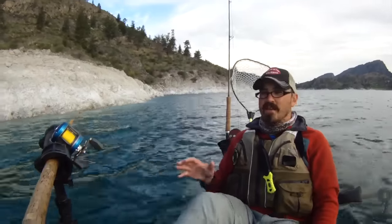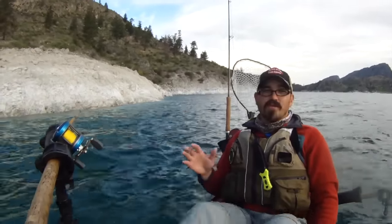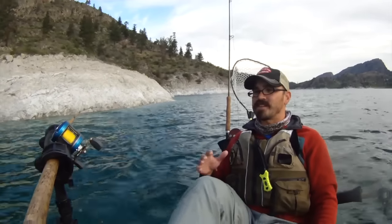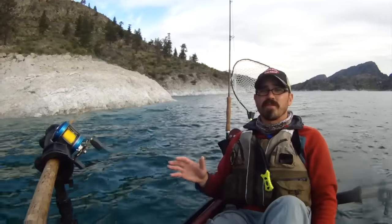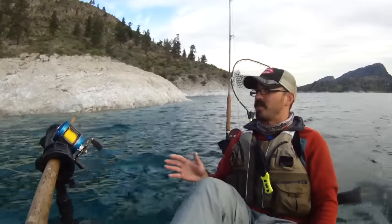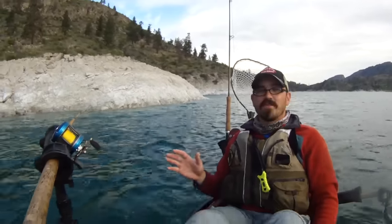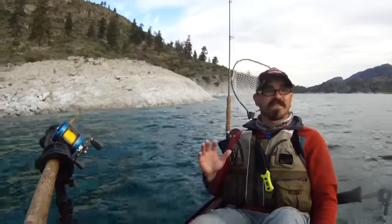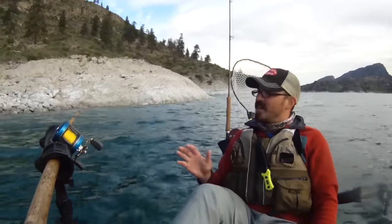I've been out here now for just a few hours this morning and already caught several fish over 20 inches. And yesterday, I caught well over 25 fish, the smallest being in the 14-inch range. So there's a lot of opportunity here to connect with some very large fish. There's not a lot of competition.